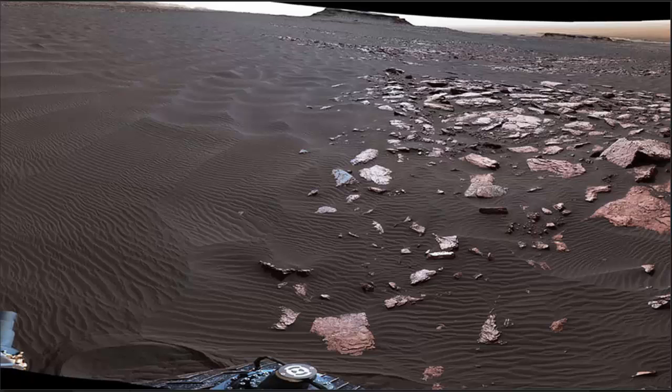Dunes on a mountain. One of Curiosity's ongoing science targets is active sand dunes. Mission scientists want to learn more about how these transient features move across the Martian surface. This dune is nicknamed Nathan Bridges Dune after a planetary scientist who led the Curiosity team's dune campaign prior to his death in 2017.